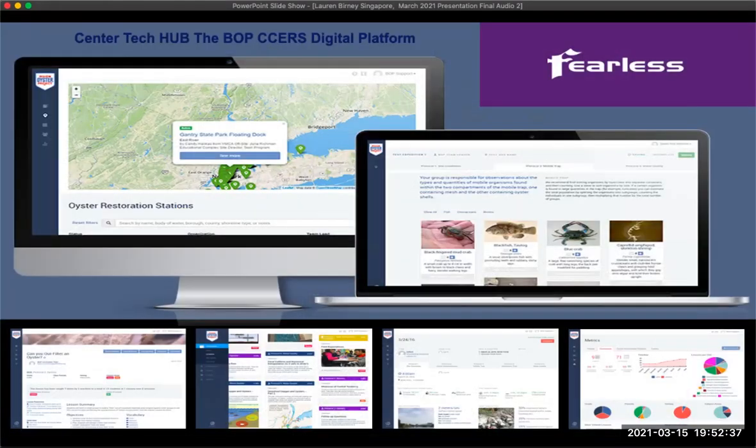We also have the central hub of this project, which is the digital platform. The digital platform houses all the research, the data, the information that students have uploaded, the information that teachers have uploaded, as well as various aspects of the project. Students can also sign up for the events, as well as teachers signing up for events, and we're growing this daily to become more robust.